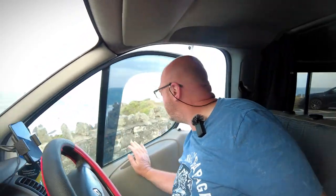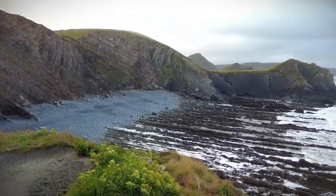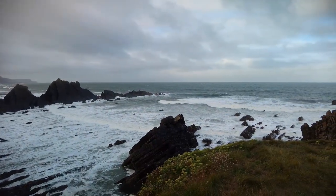This place is amazing. Let's get out and have a look. It's windy out there, so you might get a little bit of noise. Wow, look at that. Okay. Absolutely amazing. Let's turn you around and have a proper look. Listen to that ocean. There's some wonderful big waves as well. That truly is nature at its wildest. Wow.